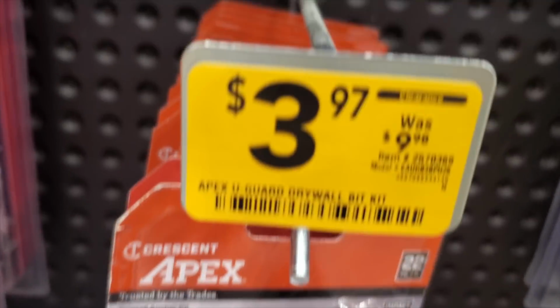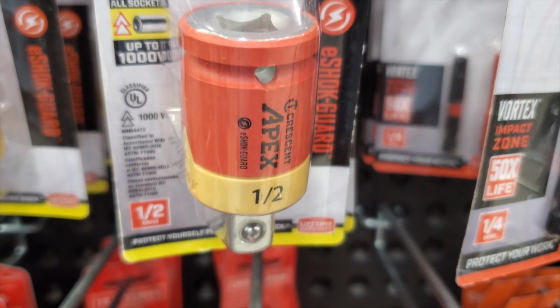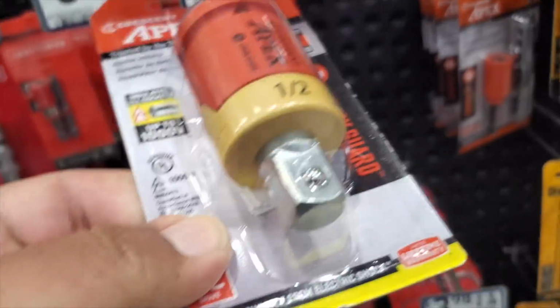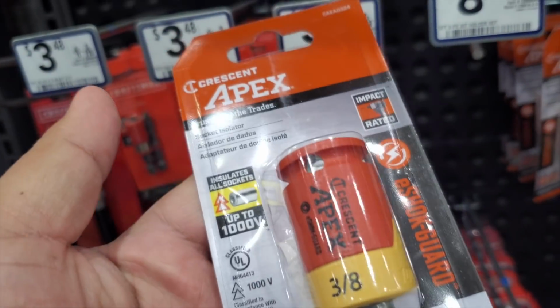It's actually pretty nice. Oh, and then they got these. These are insulators. I never seen these before. So these are for impact wrenches or for ratchets or whatever you want to put on. This is a 1/2 inch. So if you're working near electricity and you don't want to risk it, this is a great little device you guys can use. They got the 3/8, the 1/2 inch.